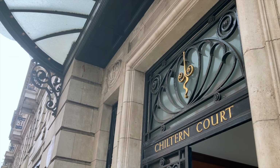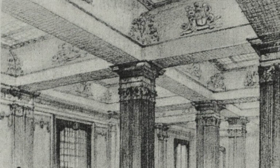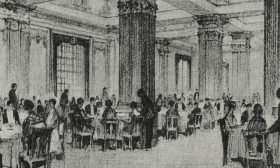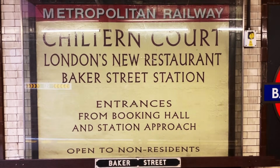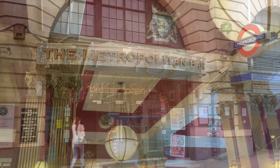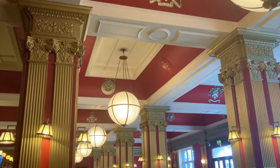Although the hotel never came into being, a restaurant did open within the building, called, rather unimaginatively, the Chiltern Court Restaurant, a vintage advertisement for which can be seen on Baker Street Station's Platform 1. We'll be seeing more of the station later, by the way. The restaurant is now the Metropolitan Bar, a branch of the Wetherspoons pub chain, which has maintained many of the original features.